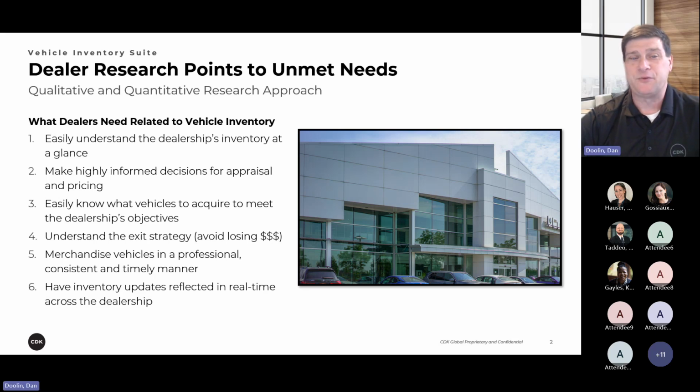One of the most important ones, of course, is making highly informed decisions for appraisals and pricing. As you know, at least half of the credit for your profit on a vehicle goes on the appraisal side and half of it goes on the sales side. That's the way I've always looked at it anyway. So making sure that you're buying vehicles at the right price and appraising them correctly when you purchase them and also pricing them correctly is very important. So giving you the tools to be able to do that.